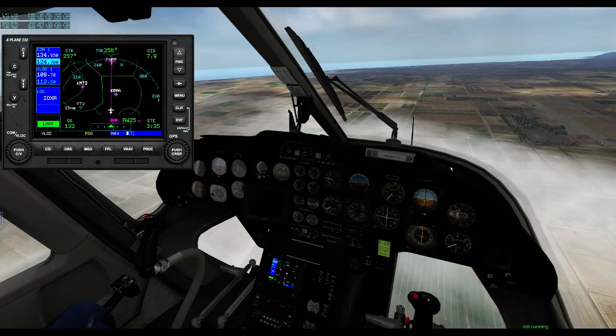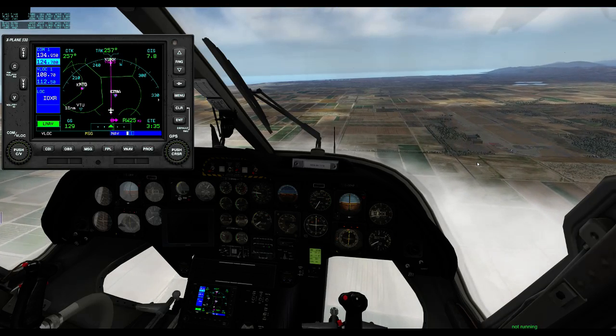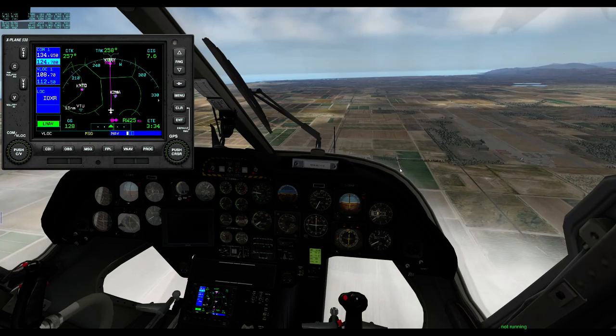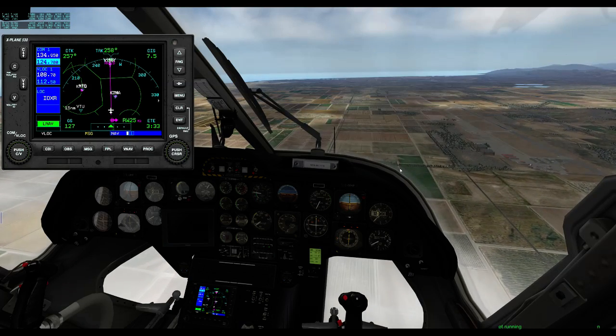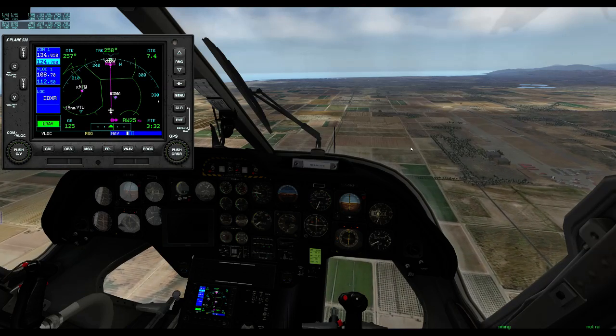SoCal Cessna 3 Echo, localizer line. Consider that. Cessna 48 Echo, turn left, heading 260. Left 260, 704 Echo. And Hawker 0 November Whiskey.